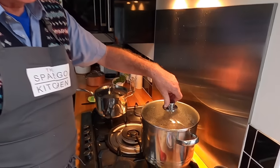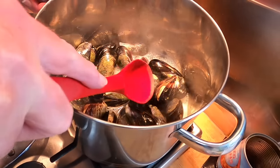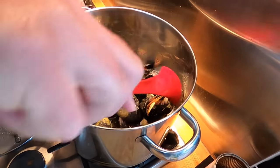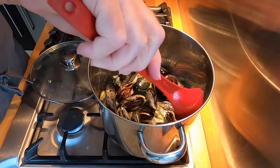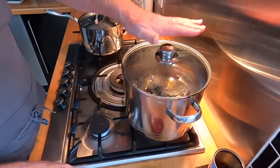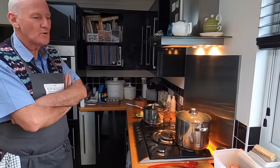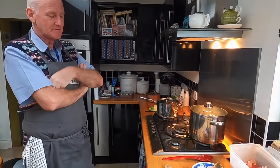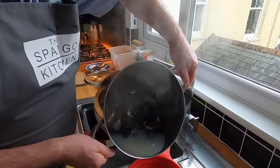Right, well, it's a minute and a half on, and as you can see, they're now beginning to pop open. I like that clacking sound. It's most satisfying, isn't it? So they've had maybe 4 minutes, and they're already starting to pop. The whole cooking process will be about a scant 5 minutes. Gas off, and they're all, as far as I can see, open.